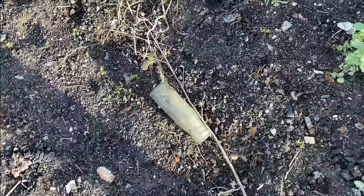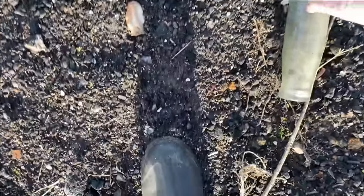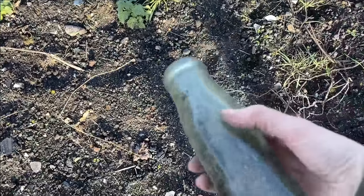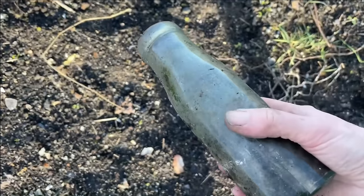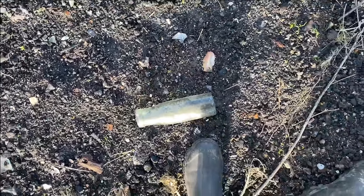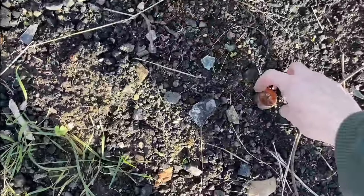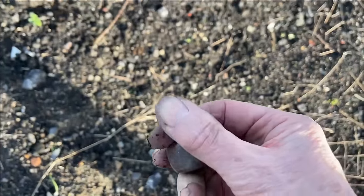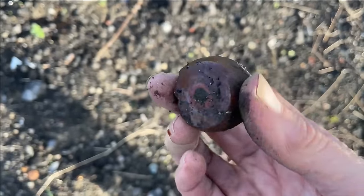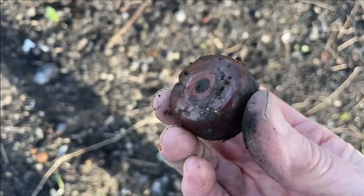Ugh. There's a nice old, I think it's a pickle jar. I like that, but you know, we've got to stop picking up these big bottles. Down here is another caster of furniture. Unfortunately, it's chipped. But I've been keeping these to make a giant bead string, which I will show you eventually.